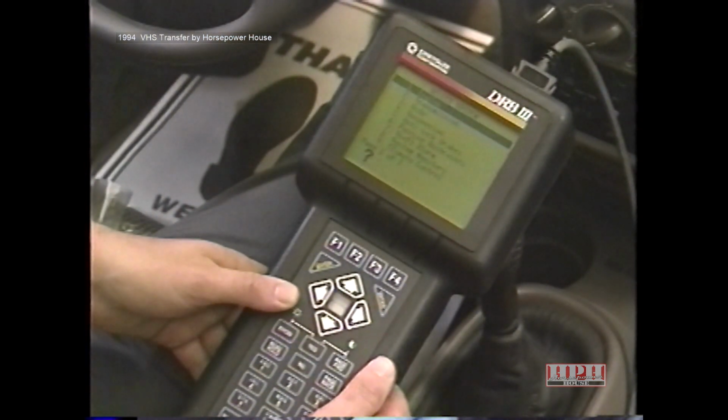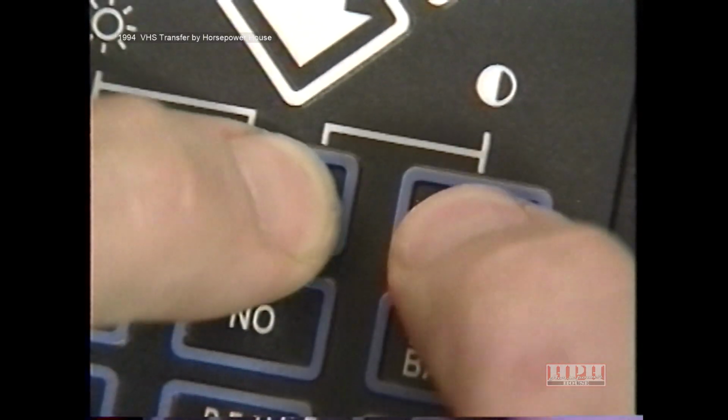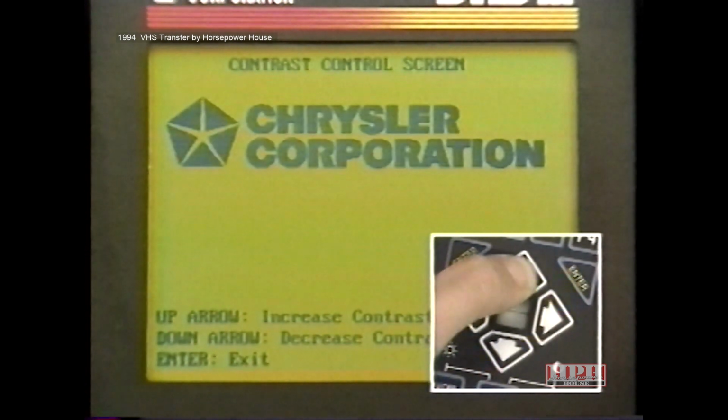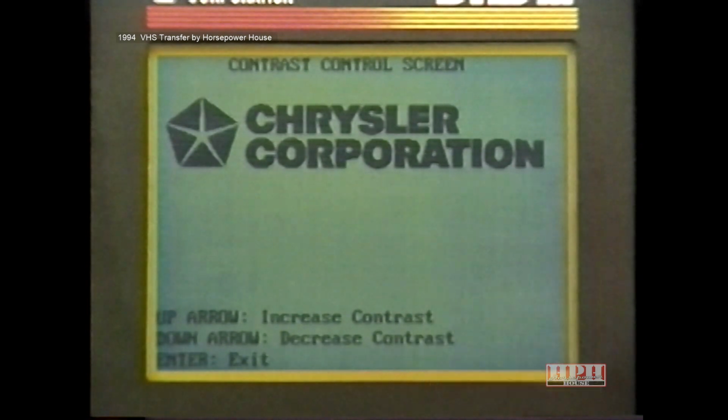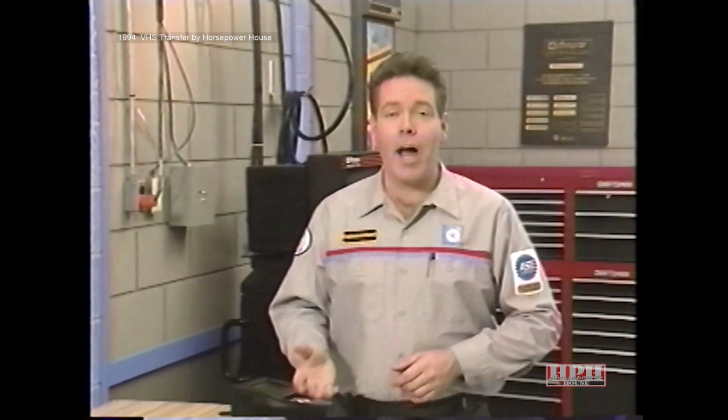Screen contrast is another feature of the DRB3. Enter the screen contrast feature by pressing the Yes and page forward keys at the same time. Then make adjustments by pressing the arrow keys. You should also be aware that temperature will affect screen contrast. Low temperatures will cause the screen to lighten, and high temperatures will cause the screen to darken.